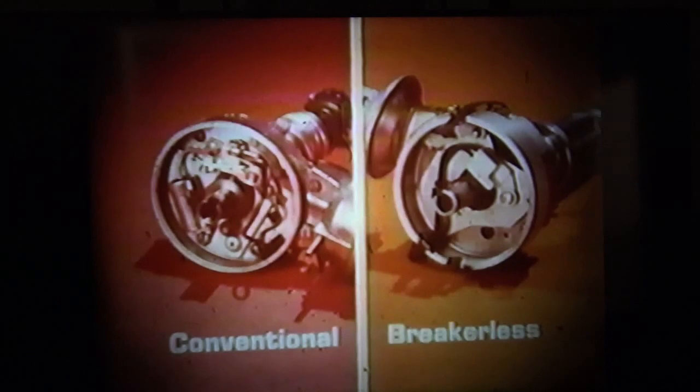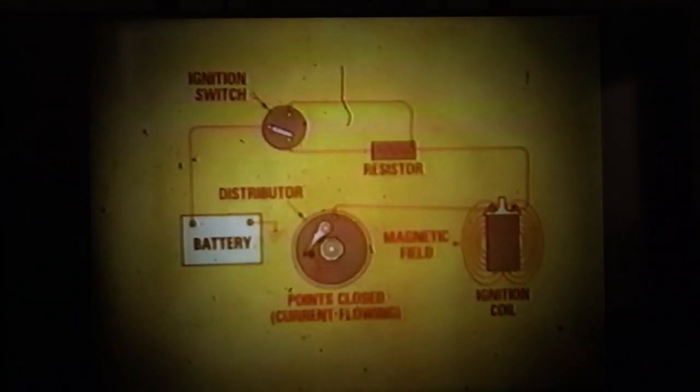Breakerless inductive ignition operates much the same as conventional inductive ignition systems. The major difference lies in the fact that the conventional breaker points, condenser, and distributor cam, normally used to switch on and off the current going through the primary windings of the coil, are replaced by the electronic ignition control, sensor, and trigger wheel. A conventional inductive ignition system stores energy in the coil by generating a magnetic field in the primary winding of the coil. The field is built up by the passage of current through the primary winding when the points are closed.